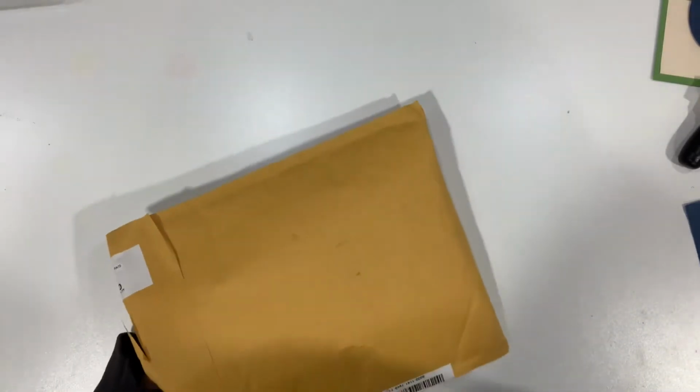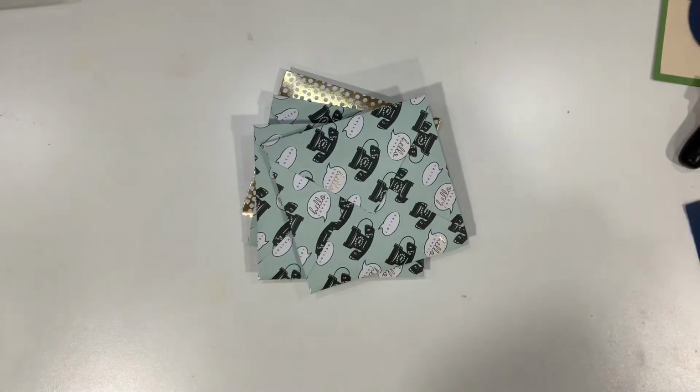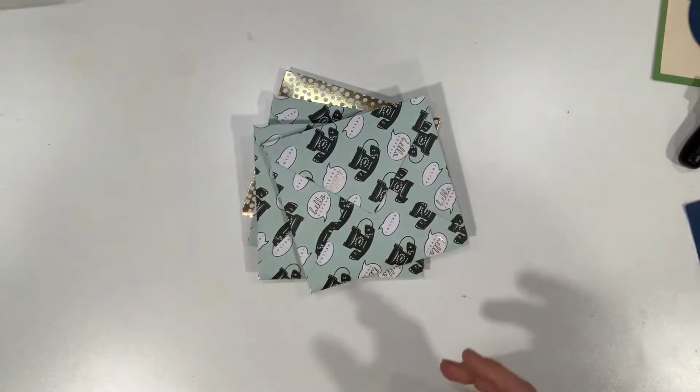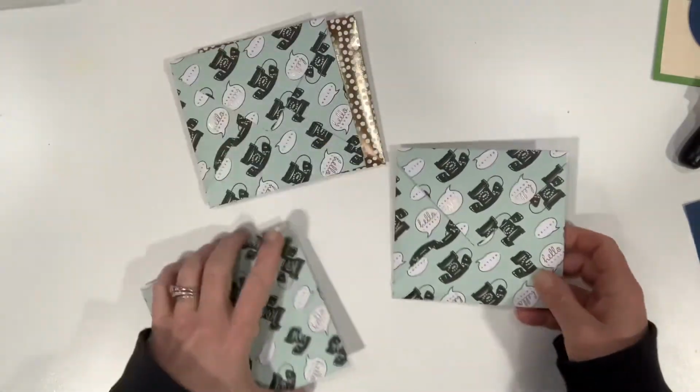So today is some more entries into our mini pocket letter swap and raffle. So here they are. Look how cute. And this is from Tiffany. She is Glamnurse on Instagram, so you definitely have to go check her out.